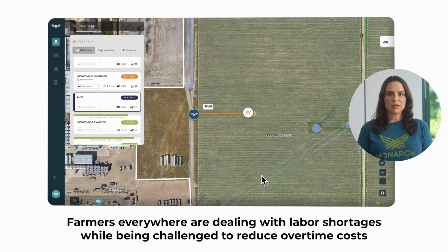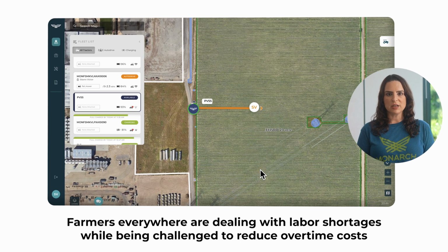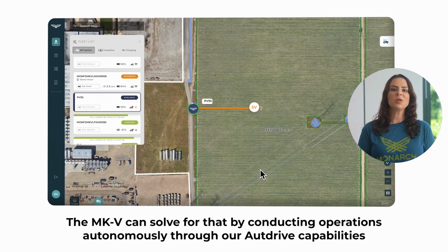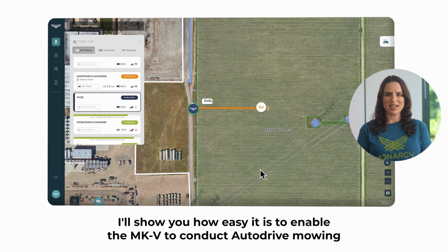Farmers everywhere are dealing with labor shortages while being challenged to reduce overtime costs. The Mark 5 can solve for that by conducting operations autonomously through our auto drive capabilities. I'll show you how easy it is to enable the Mark 5 to conduct auto drive mowing.